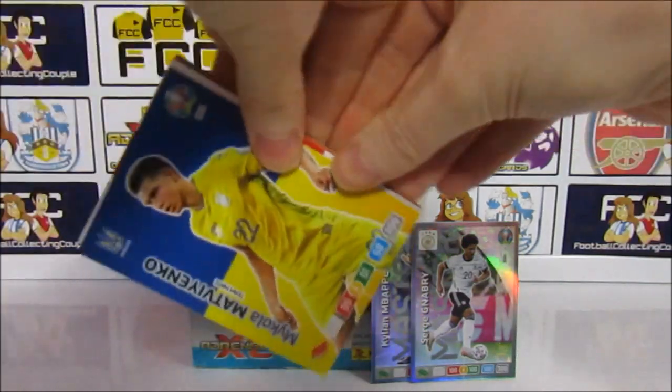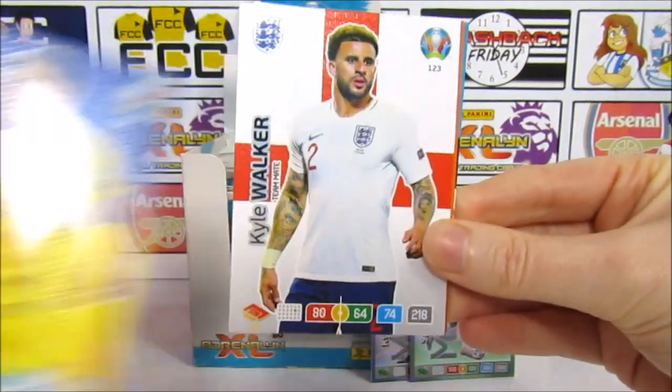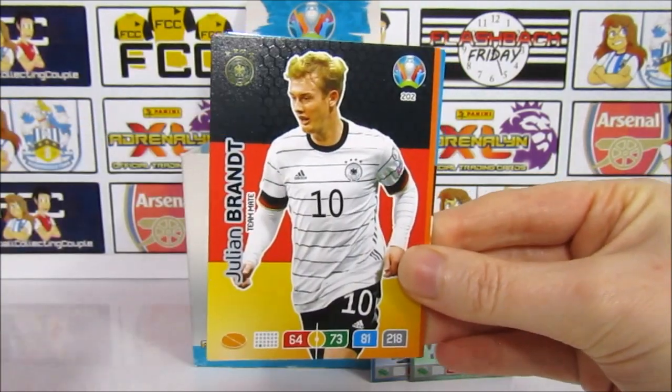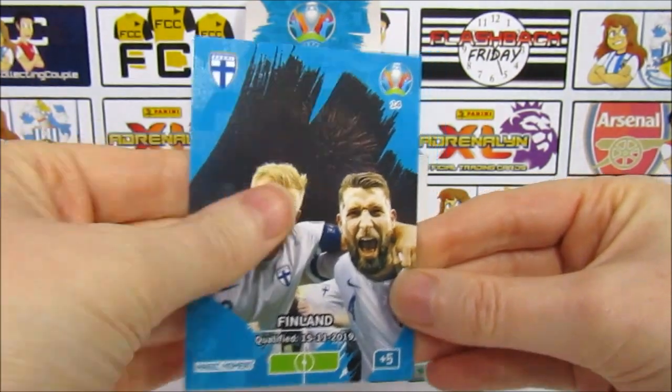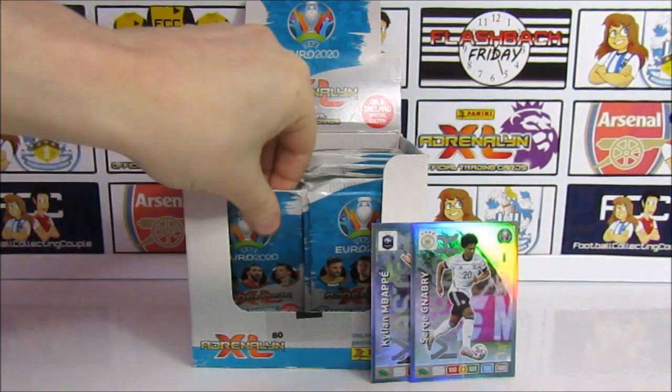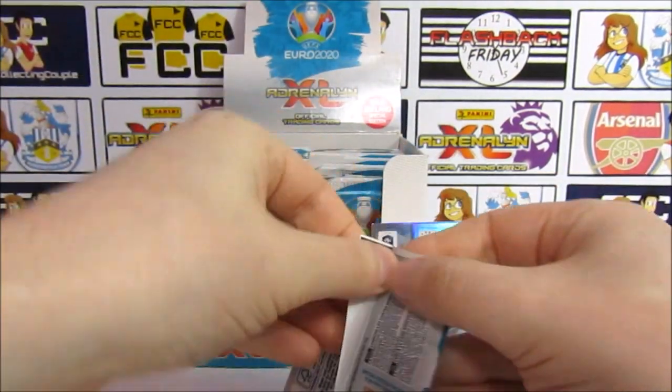Go with your friend. Okay, then we have a Matvienko. Kyle Walker. Brandt. Kind of the same pack here. Doherty. And the Finland Magic Moment. Yep, standard. Yeah, so four Masters for our collection. I think we have three and the Invincible. So this is five left then.